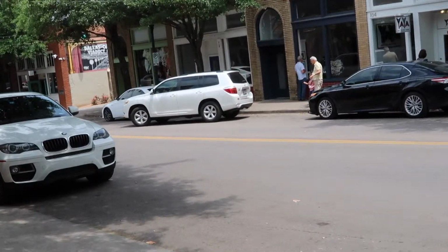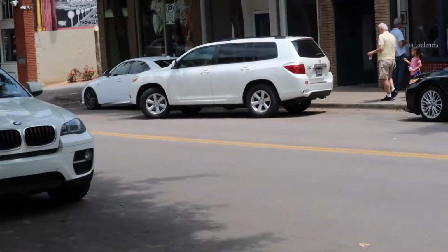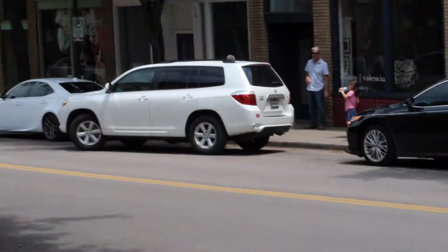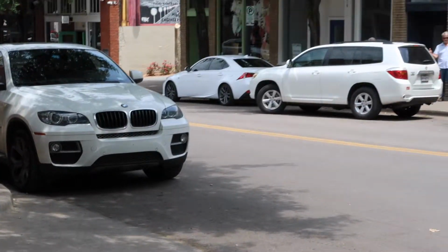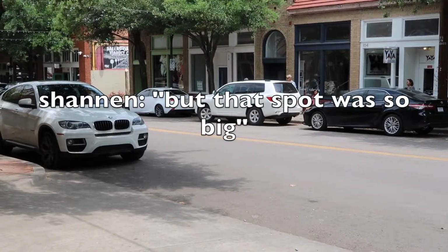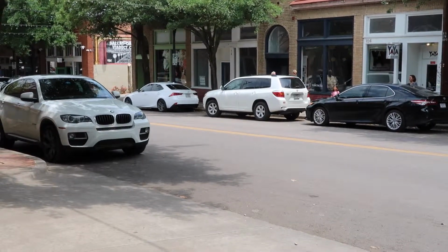Look at this guy trying to help her parallel park. But she's still like... But that spot was so big. Why did he help? Pretty big spot. That spot is huge.